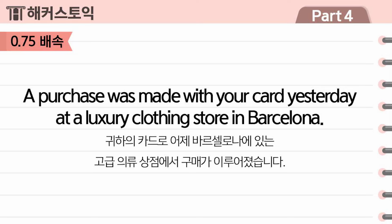A purchase was made with your card yesterday at a luxury clothing store in Barcelona.